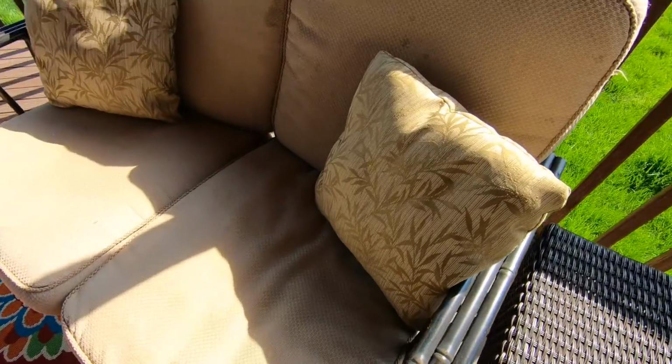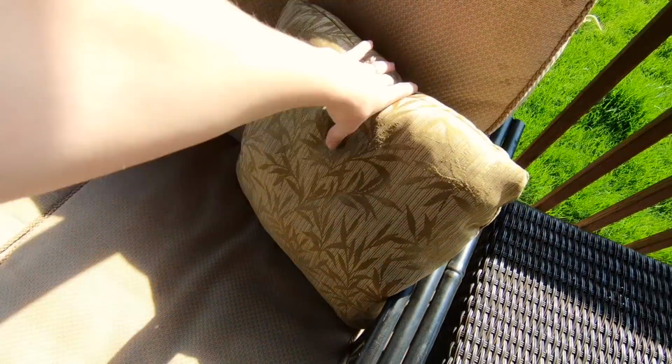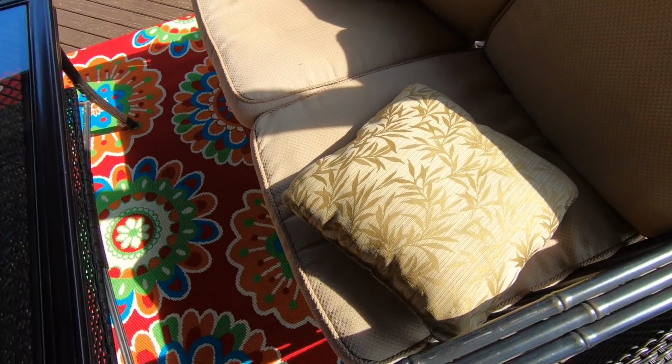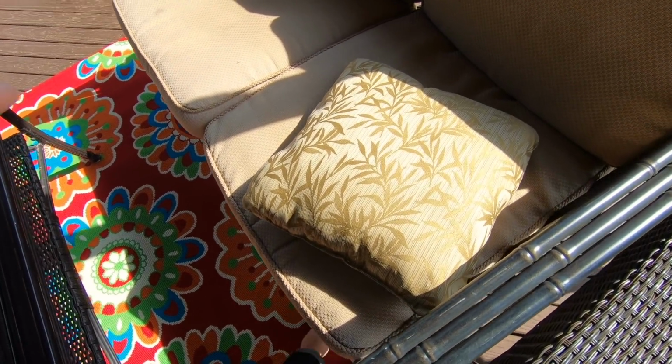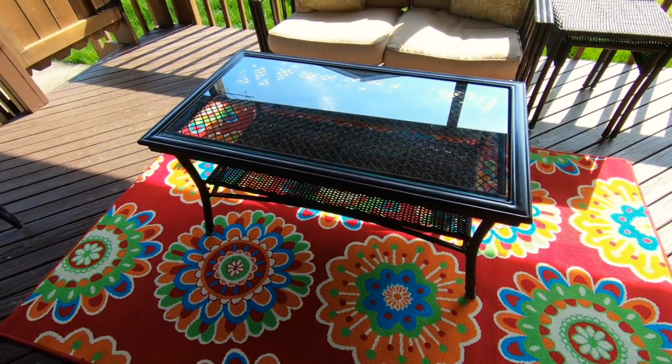I do have these two pillows. They're kind of like a leafy bamboo pattern. I don't like them, so I think my aunt and I are going to go to the store today and maybe get fabric to make a cushion cover or a pillow cover, and then maybe even get 2 more pillows for these 2 chairs just to add the brightness of the color and make it pop.